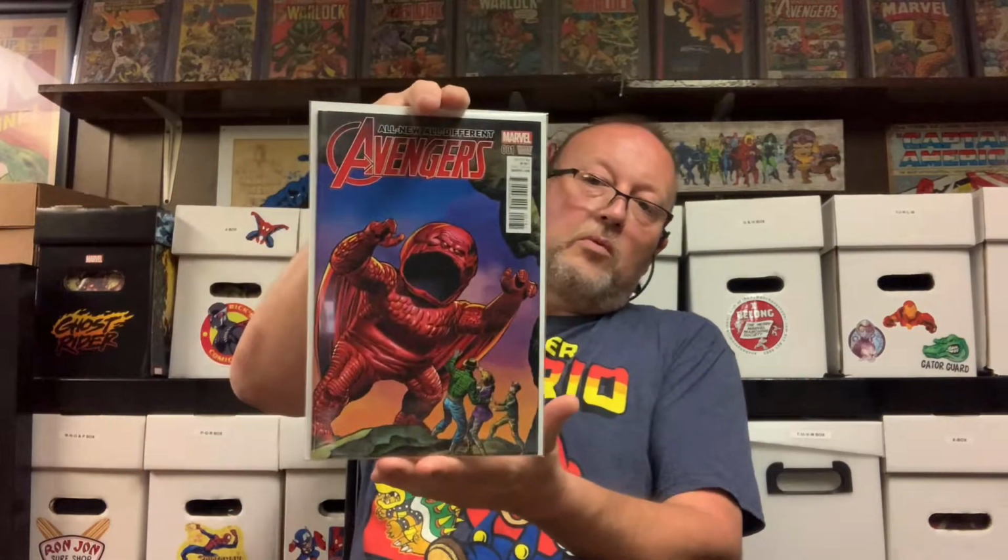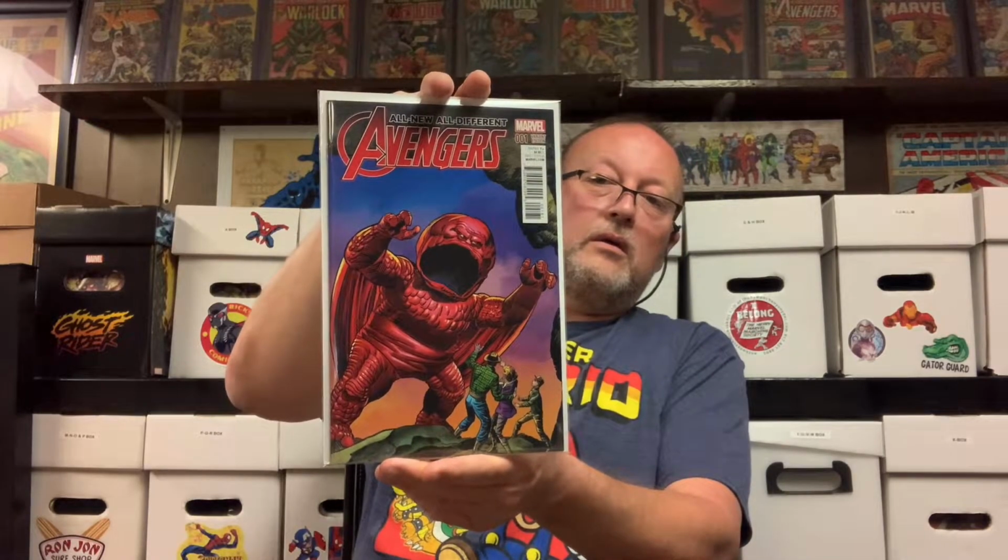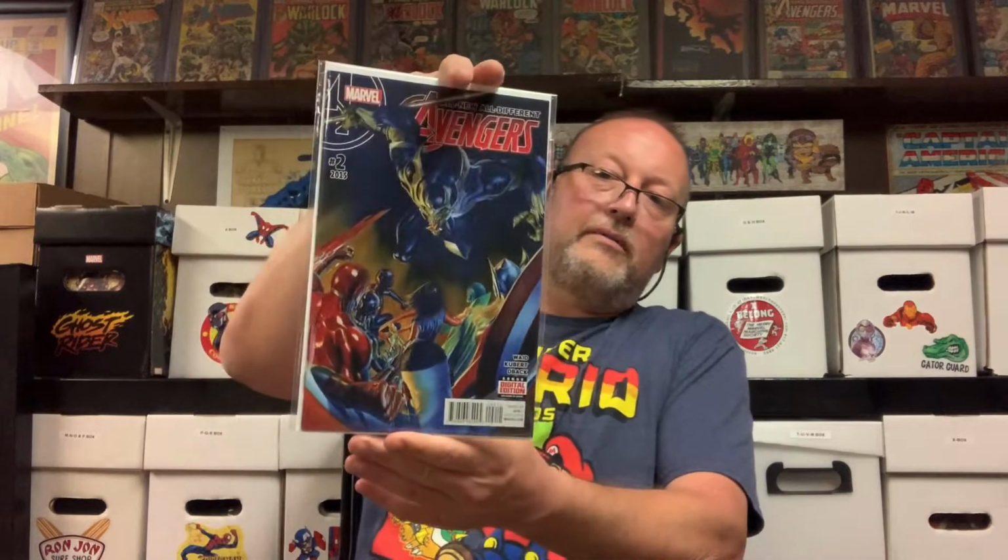I've been specking on those because they're going to put a new team together, and with all these new characters coming into the MCU, maybe that's the deal. But this is the All-New, All-Different Avengers number 1 variant edition. Looks like a Kirby cover or something. That looks like something Kirby would draw. But that's usually not the cover you see, so that's a little weird. I'm going to take it at cover price. And then I went ahead and picked up an issue 2 of that.